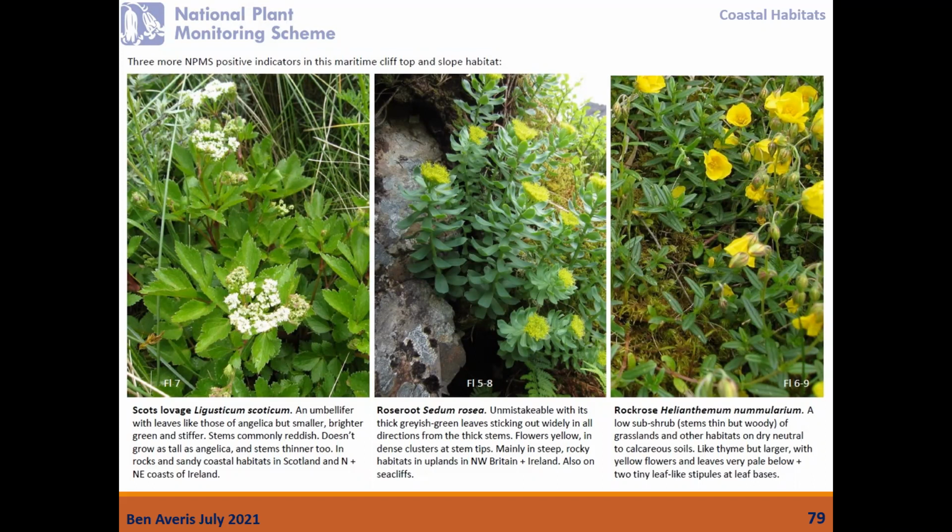Roseroot is more generally a northern upland species as well, with those very fleshy, thick, greyish green leaves all sticking out all around the stem, the thick stem, unmistakable. Rock-rose looks like an oversized wild thyme as far as its leaves are concerned, but they've got a groove running along the top of them. The main vein runs through the groove. And they've got little tiny leaf-like stipules at the base of the leaves. In flower, it's got yellow, buttercup-sized flowers compared with the little spikes of pink flowers in the wild thyme.